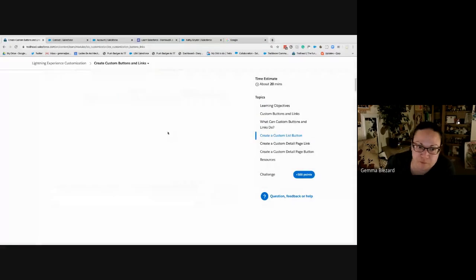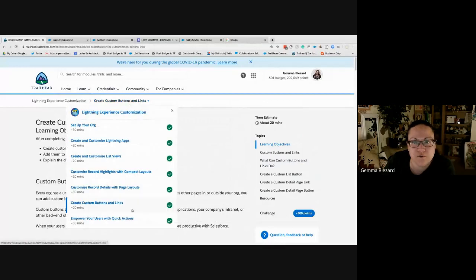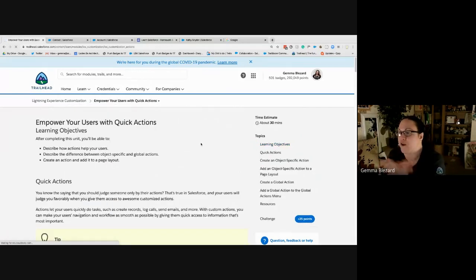So what's next? Our final module, our final section of this module is empower your users with quick actions. Now this is fun, I like quick actions. Quick actions is how we like to do things. And the reason that we would choose quick actions is if we want to automate that button. Let's say that we create a button that opens up a form or says create something new, and you don't want to make a user have to fill everything in one go.